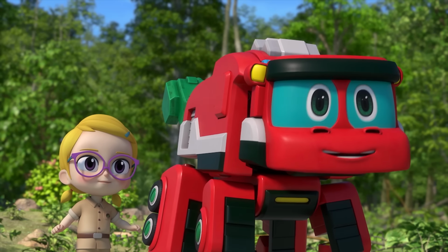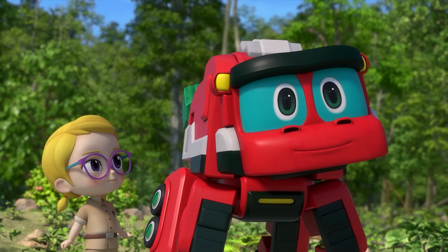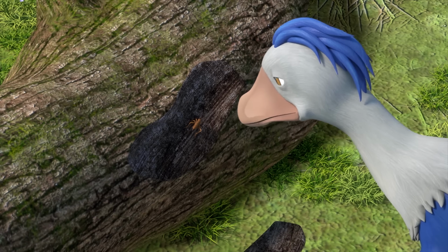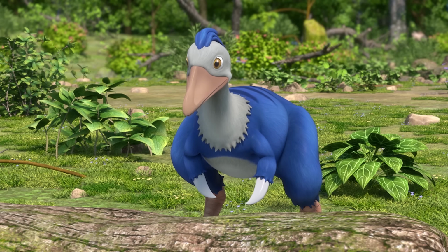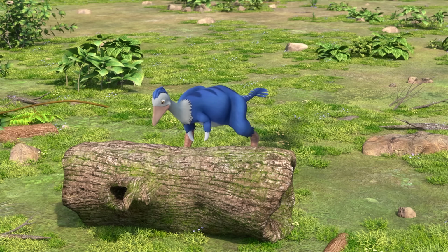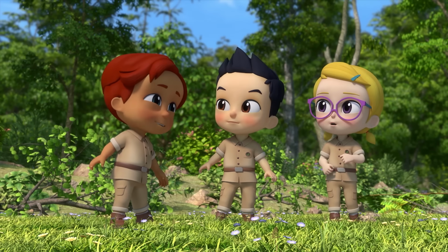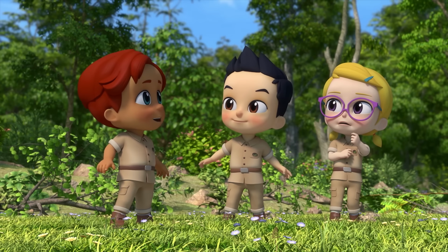It's chipping off the bark. It's looking for food. The bugs usually hide in the bark. Wow! It must be very hungry. Then let's help it find some more bugs. I was thinking that too.